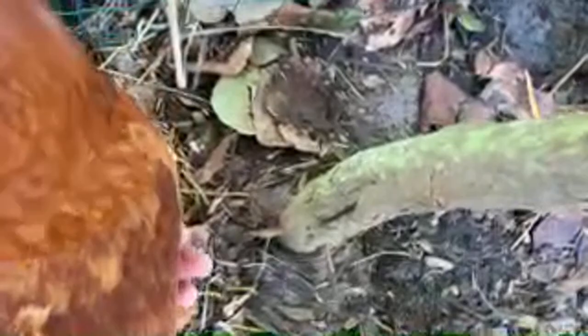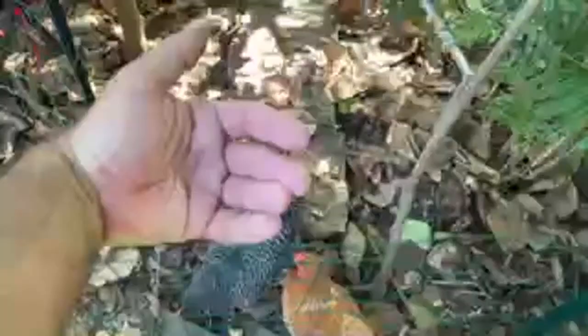Oh no, Blondie's trapped on the other side of the fence. Oh, Blondie knows how to fly out on top of the worm farm here. By the way, I use that worm farm for... I'll get you over on the other side. Look at this. These chickens are so tame, I can pick them up with one hand. There you go.